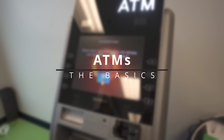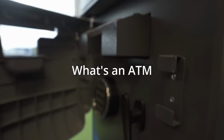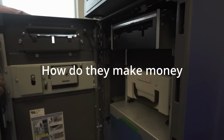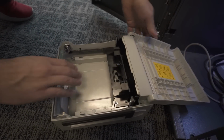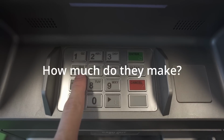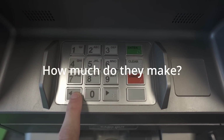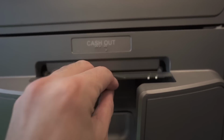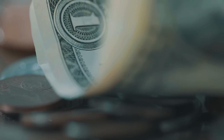So let's start off with the basics. What is an ATM machine? An ATM stands for automatic teller machine. Simply put, a customer goes up to one of these machines, puts in a debit or credit card, and they can withdraw cold, hard cash from one of their accounts that's tied to that card. The owner of an ATM makes a fee every time this device is used. Generally speaking, they're only used for convenience rather than going to a bank. The owner of the ATM could charge between $1 and maybe $8 every time the machine's used by a customer.